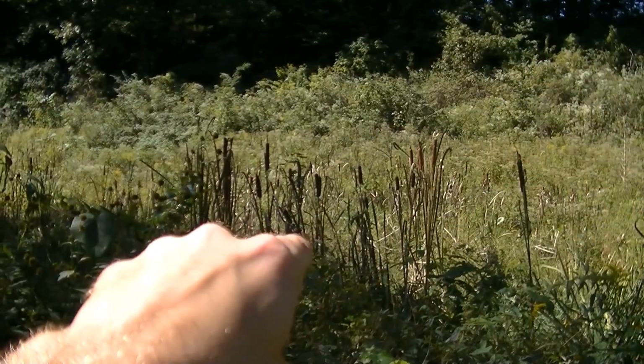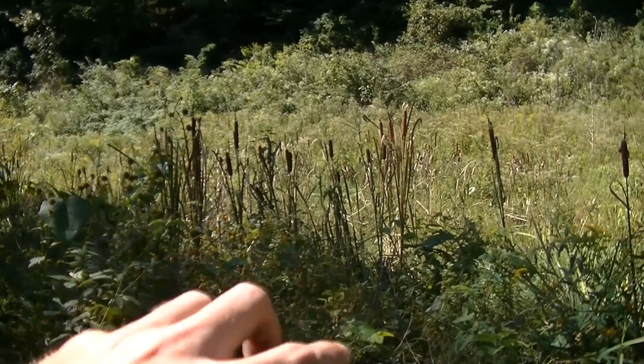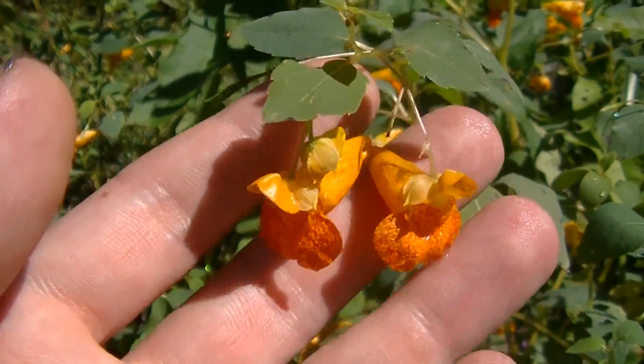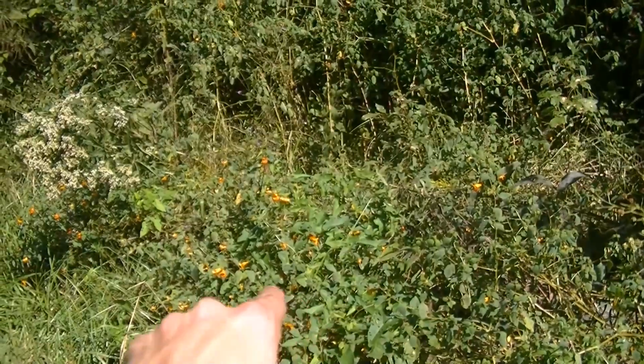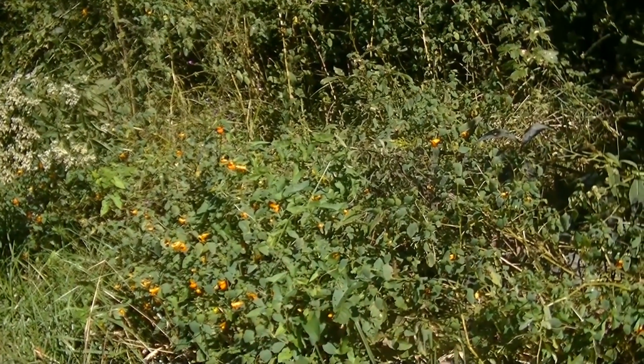As you can see, there are some cattails literally right over there. So this is a really nice low moist environment, and there are a lot of medicinal plants that occur within these kinds of environments. And jewelweed is going to be one of the most prolific that you'll usually see. You can see all of that orange, all those little orange flowers, that's all jewelweed. There's a whole bunch of jewelweed here.